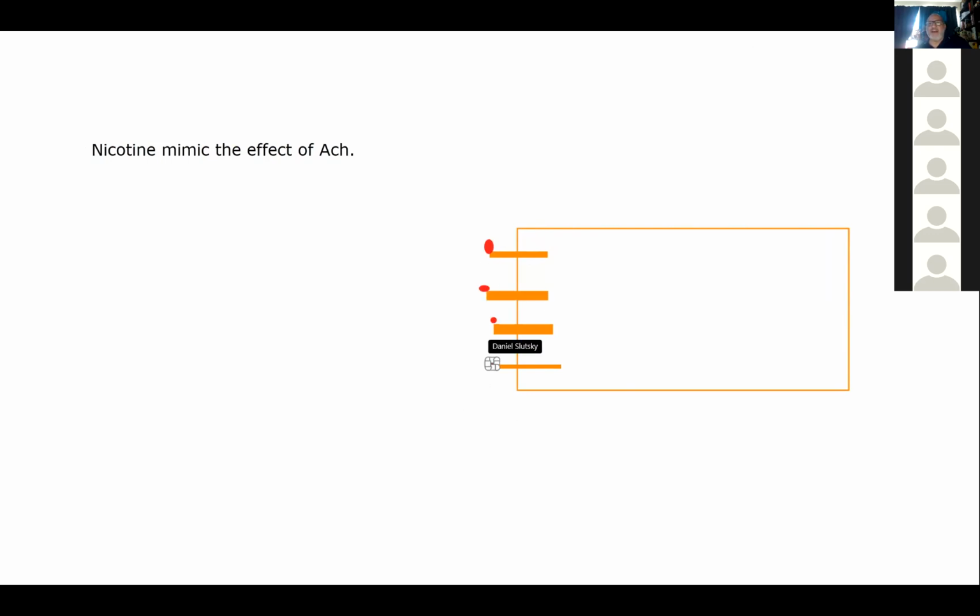But then, as we talked about, the expression of these receptors can be dynamic. So as you continue to take more and more nicotine, you start to downregulate the number of receptors. And so now you need to get more nicotine in your body to have the same effect that you had before. And then you downregulate it even more. And now you have to have even more nicotine in your body to get the same effect that you had before.